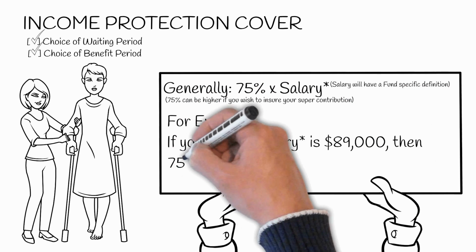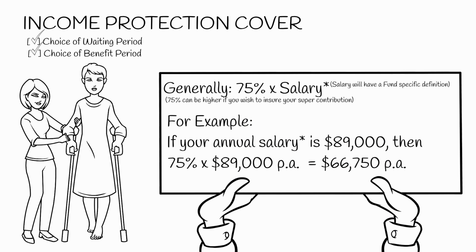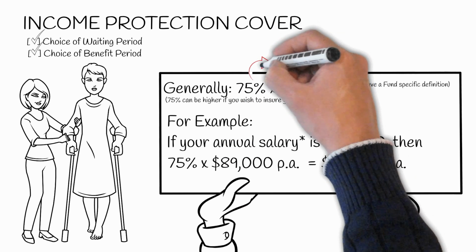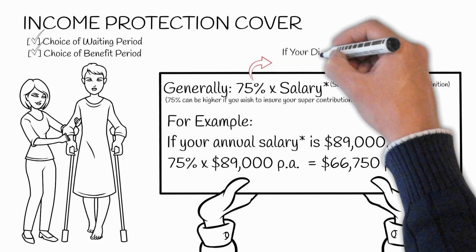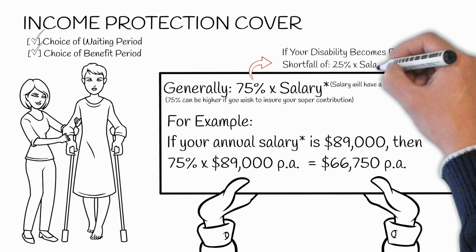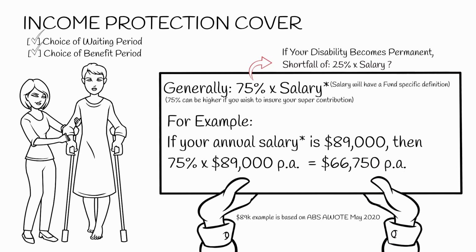Back to the 75%. If you're only going to get 75% of your salary, then the shortfall of 25% of your salary or income should guide your thinking when determining your permanent disablement cover in case your disability is no longer temporary. The example of salary amount we're using here was derived from the ABS's average weekly ordinary time earnings in May 2020. Okay, now that we've established that, let's talk about total and permanent disablement cover.